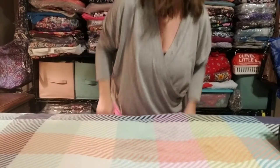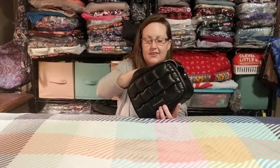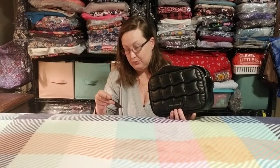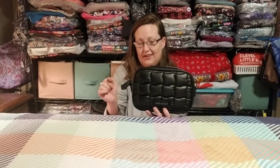Okay. Next, I'll show you guys this one. So this little bag is from Simply Southern. I think I have the tag in here. Let me tell you what this is actually called, if it says on here. It just says Puffy Crossbody Black. So I guess this is the Simply Southern Puffy Crossbody in Black.